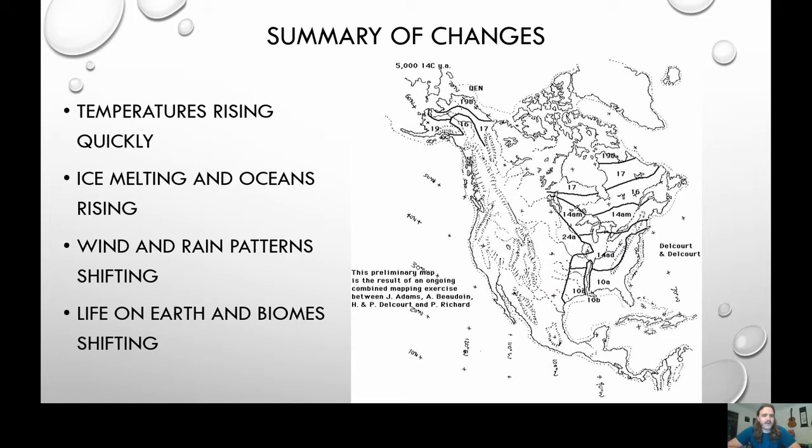We've talked about how wind and rain patterns are going to shift everywhere. Some places are going to get drier, some places are going to get rainier, and that's going to affect what kind of plants and animals can live there, what kind of humans can live there, and what kind of farming and human activities can be done there as well. One fascinating tidbit that I left off when I was talking about wind and rain: I mentioned that the eastern half of the United States is getting rainier and rainier, typically above average amounts of rain, 10 to 20% more.